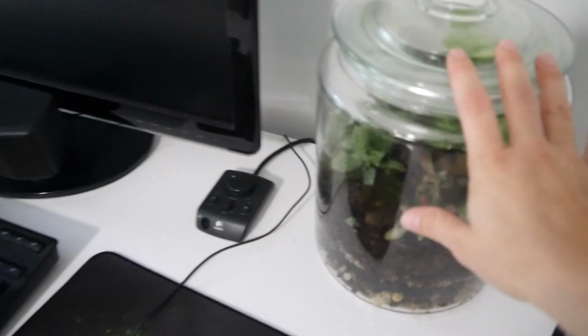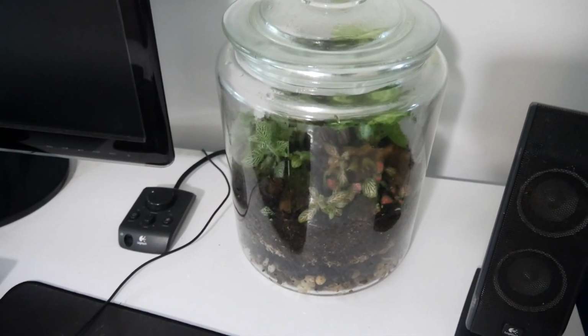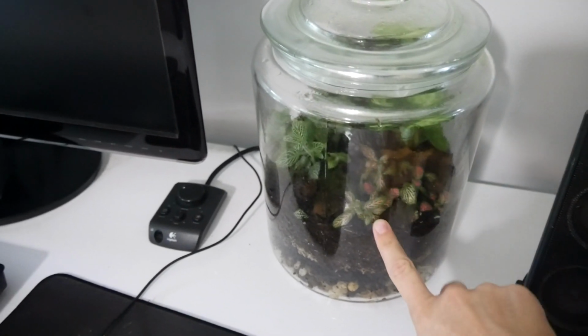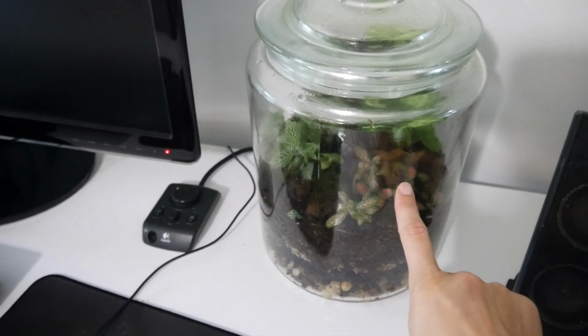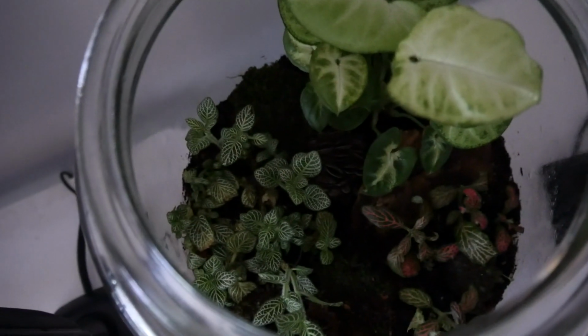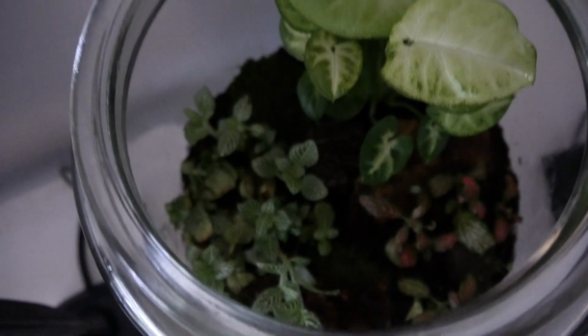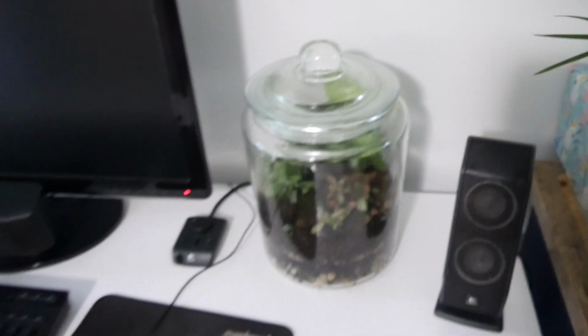This is my terrarium, which I have a video on when I first made him, but he has changed a lot since then. It's mostly Fittonias, a Syngonium pixie, and moss. And it's pretty healthy in there at the moment. I'm pretty happy with how it's going. And yeah, sometimes I move him over to the kitchen table for a bit more light too. Otherwise he seems okay here.